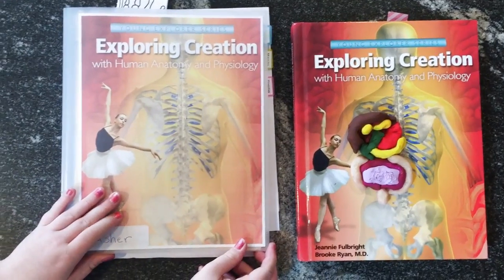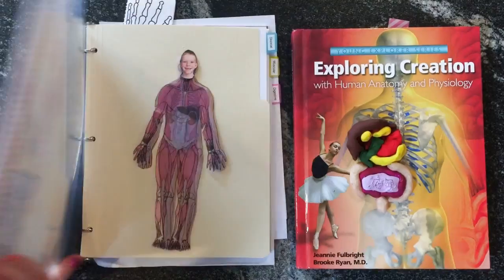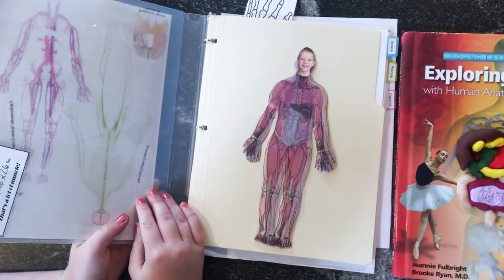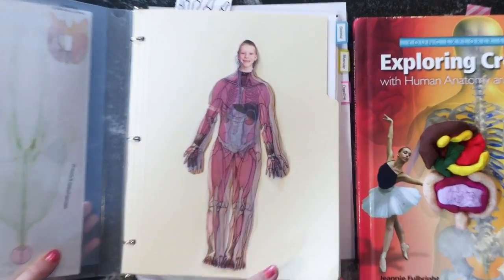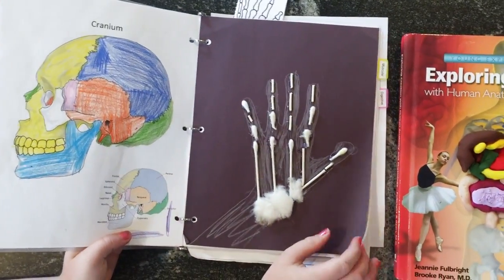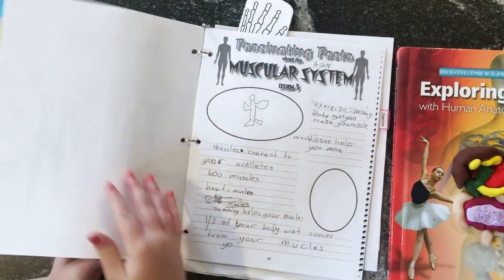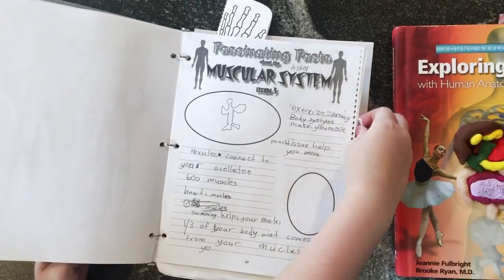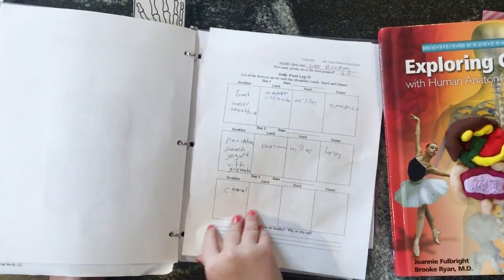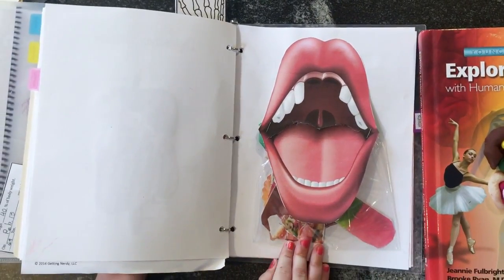On the left, I made these little binders for each child, and that's where they notebooked and kept all their activities. And I made little dividers: skeletal, muscular, digestive, nutrition, and with each activity we did, they would put it in their little binder. It was just so fun. We did so many good things, so many fun activities. This was from the digestive system.